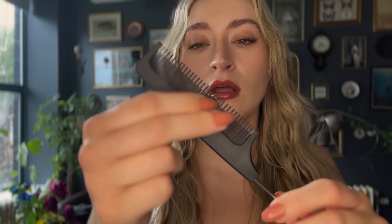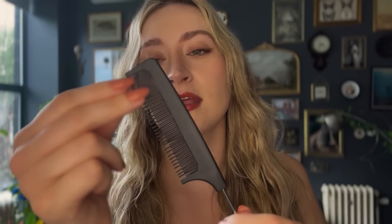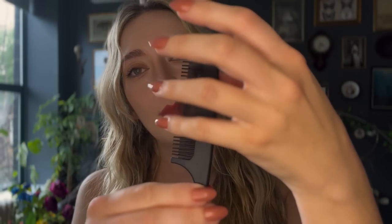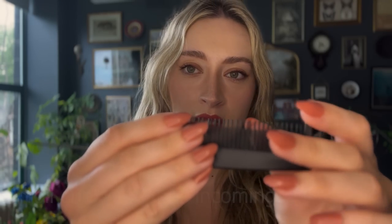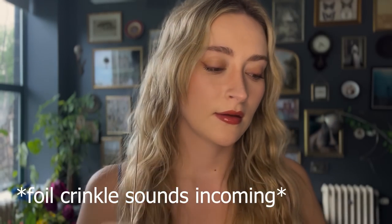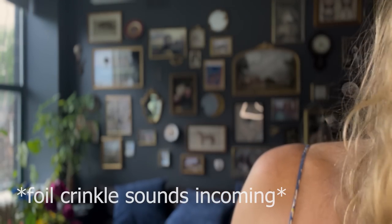Okay, it's a beautiful clip, right? Just in this clip all the way back. Very good. Now I can start at this side and apply my foils. We have a thinner tooth comb here that just allows me to grab the perfect amount of hair to fit in a foil. So let me grab a foil and begin.